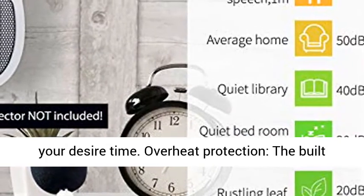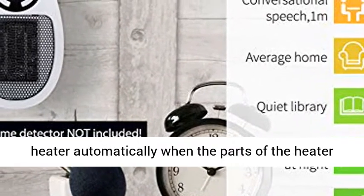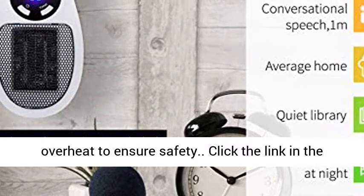desired time. Overheat protection. The built-in overheat protection system will shut off the heater automatically when the parts of the heater overheat to ensure safety.